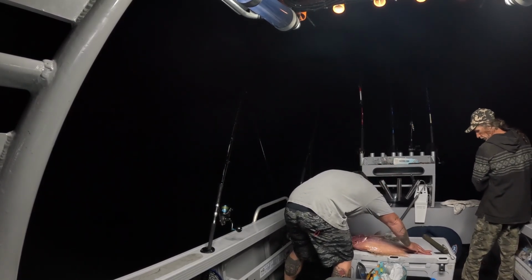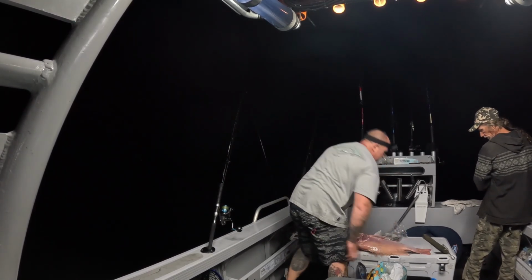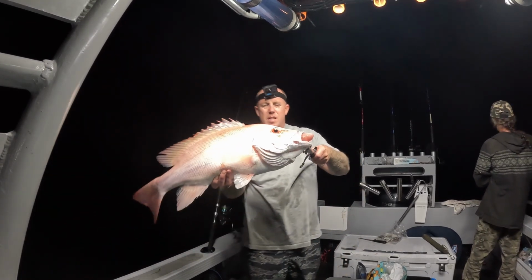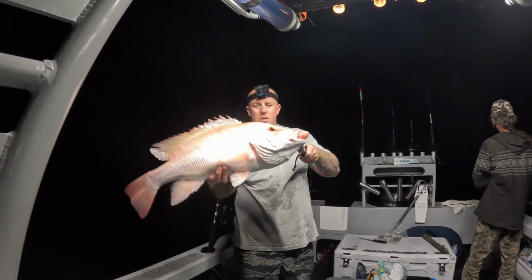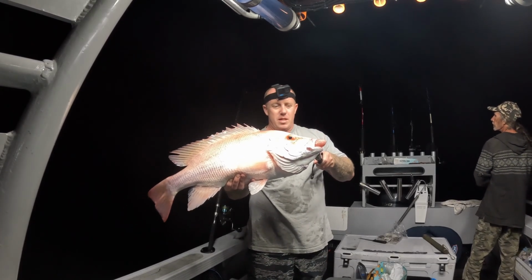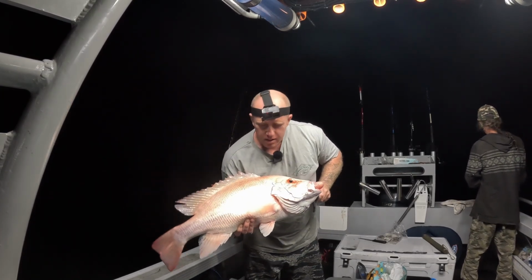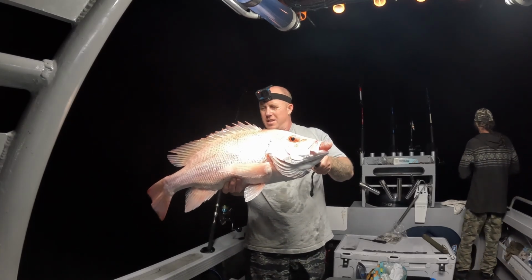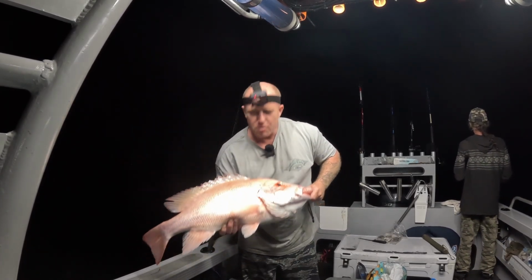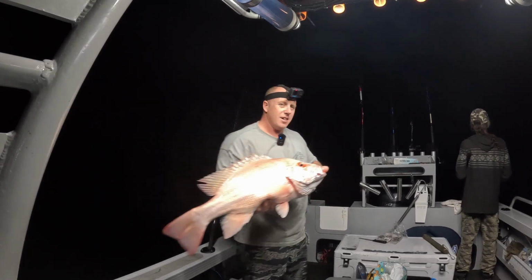Oh, he's about 78 centimetres. I want to get a few in the 80s and hopefully one up to a metre would be awesome tonight. But they should put up a good fight. Such an awesome looking fish, aren't they? Such fun to catch too. And really good eating, so win-win.